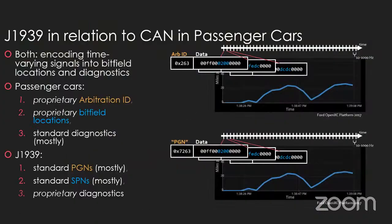So in passenger cars and in trucks, how CAN and J1939 differ is kind of like the opposite. In passenger cars, all that time series information and how it's encoded in the runtime for the signals is all proprietary. Every car has its own rules for how it's encoded. It's all information that is tightly guarded when they build a vehicle. And even vehicles in different model years can have completely different protocols for how the time varying information is put together. But the diagnostics are standard, and that's because of the California Air Resources Board.